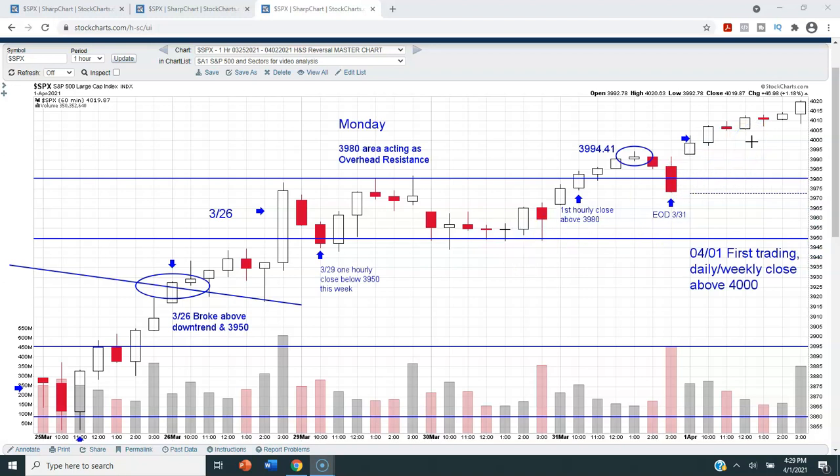But if you start to see closes, especially below 3950, the next level to watch would be 3895, and then below that, 3860.